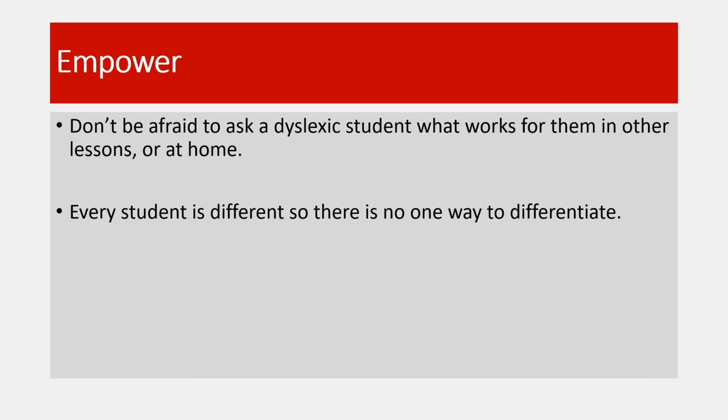And lastly, empower the students. Ask them what works for them in their other lessons or at home. Every student knows their best ways of learning and they may suggest something really, really simple that you haven't thought of, but it works for them, and the fact that you've listened will really build that relationship with that student.